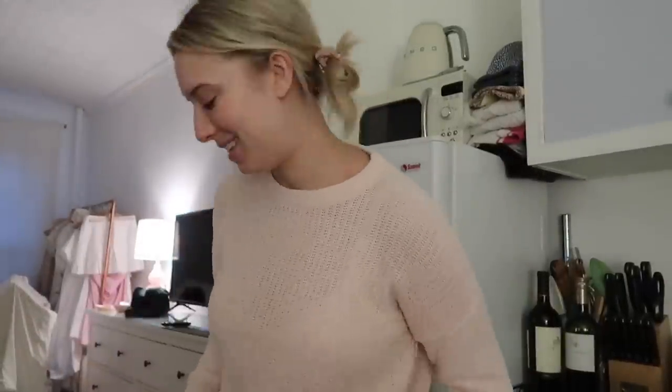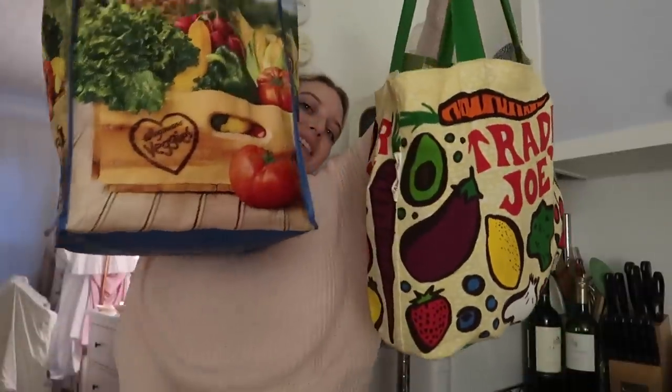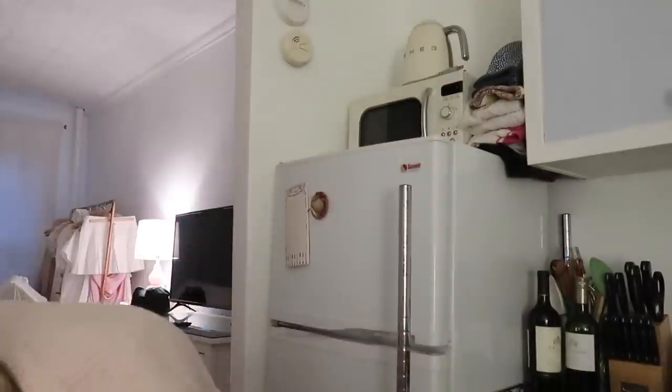Apartment. I'm gonna do a grocery haul because I know that you guys love them. Two big grocery bags this time. First thing I got, of course, was some flowers. We have to have the floral arrangement for the week. So this week I just got these ones. I'm not really sure what kind of flower that is actually. Oh, a dahlia. It's about $4.99. So $5 for some beautiful flowers that will make me happy all week.